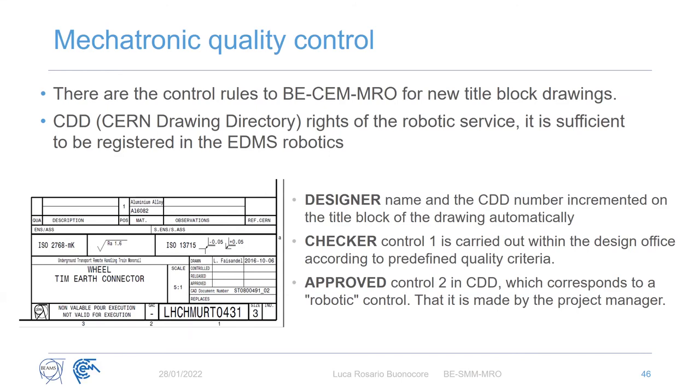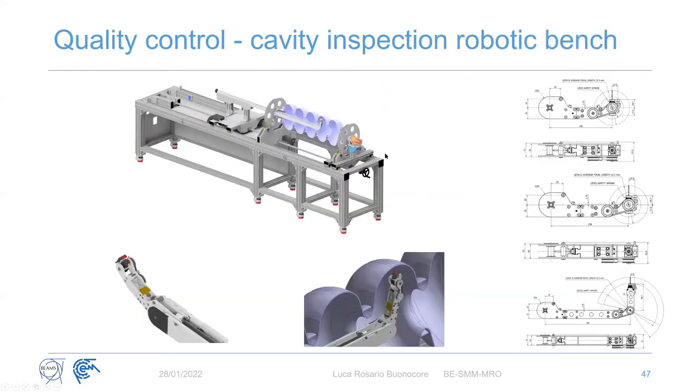And in order to do this, we use CDD. In this way, we have this step of checking. There is the designer for the first control, and a second control. Thanks to this, we can ensure the quality of the robot is okay for the standard, and also keep track for the future in order to gain experience from our design.